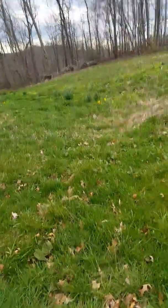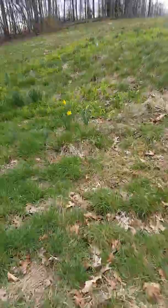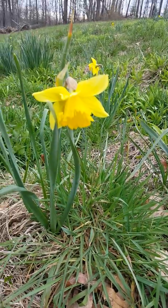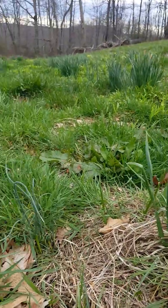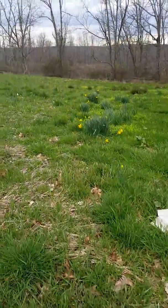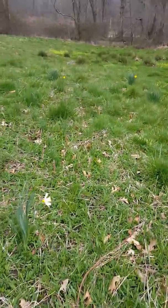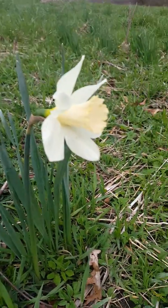We have more daffodils over here. And these are different species. So if you notice, the ones from before had a lot of different petals. And these have the main ones growing out, more like a standard daffodil would look. And that continues down all through the field, really. Then we do have a few that are different colors coming out. This one is a white, kind of a pale butter yellow. It's really pretty though.